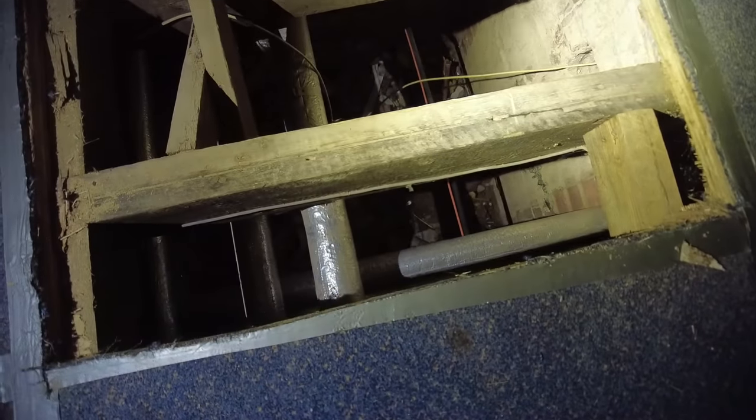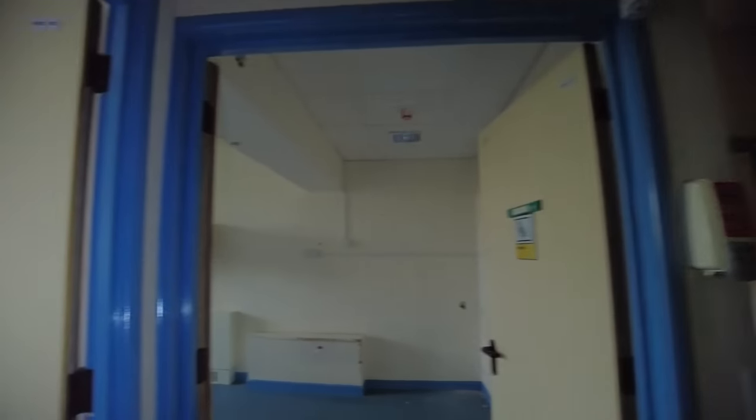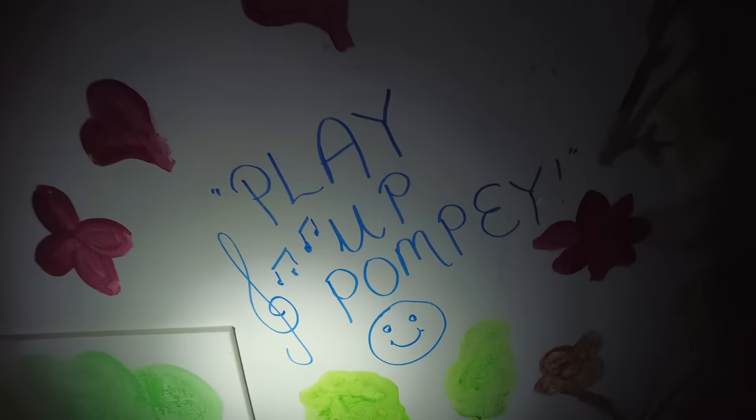Oh. That'd be tight getting through there. That's probably a dirty protest. Oh, we've got a kids' room in here, look. Paint the world with a rainbow. Staff 2012. And there we go, guys. That is what it's all about.